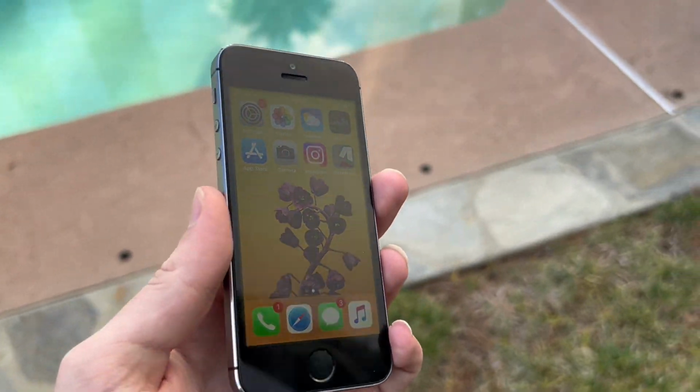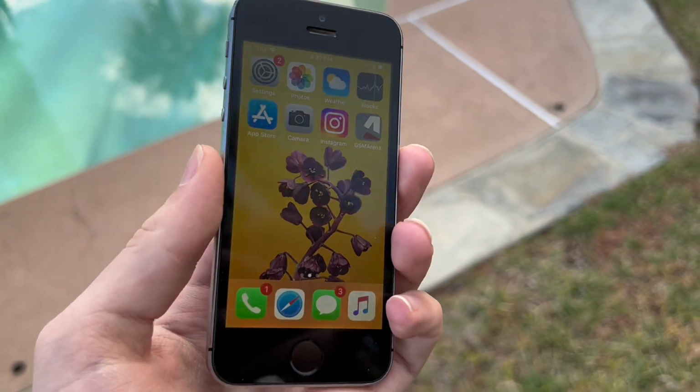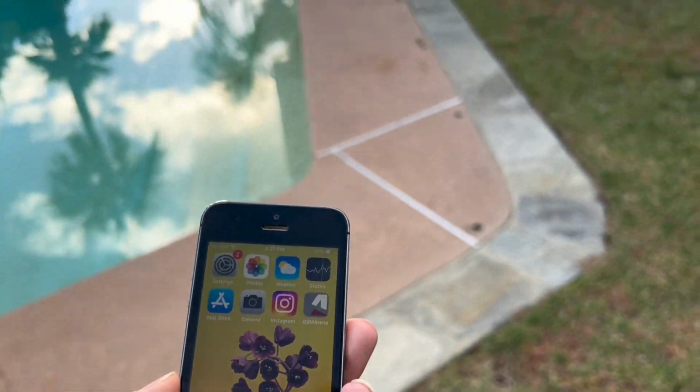So the iPhone 5S was released back in September of 2013. And at the time, the iPhone 5 came out and people were feeling pretty good about it. They really liked the design because it was a little bit of a bigger screen.